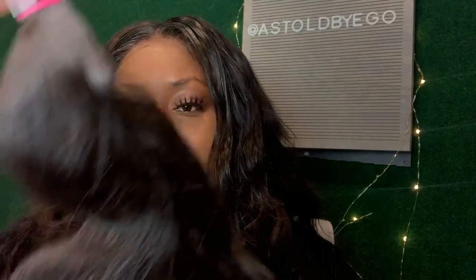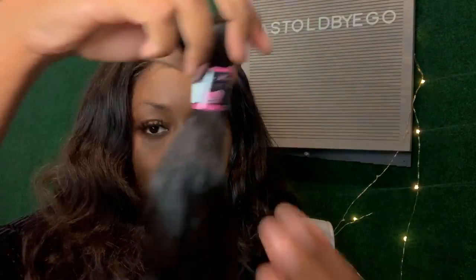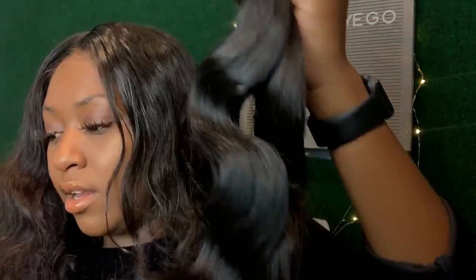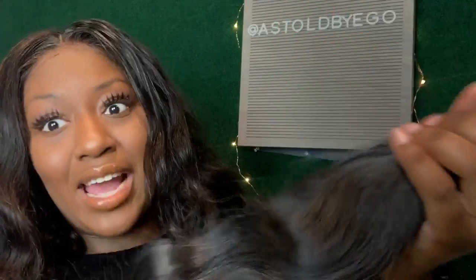So let's get into these bundles. The bundles feel pretty good. No shedding. I'm running my finger through it. As you can see, no hair is coming out, so that's really good. I'll just show you guys all the bundles together. It's pretty thick. No smell, so that's good. We love a no smell. The wefts are pretty thick, as you can see, so I like that. And yeah, the hair has a nice luster to it. It's not too shiny where it looks unnatural, but it's not too dull where it's just like, girl, put some oil on your hair. But I really like this.